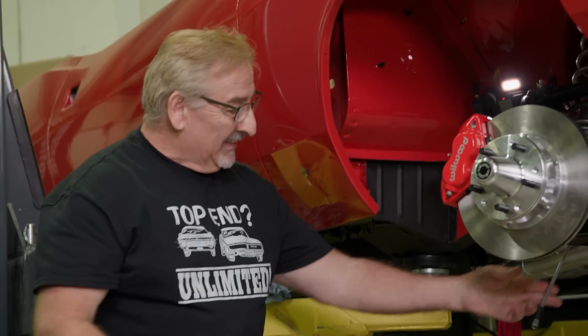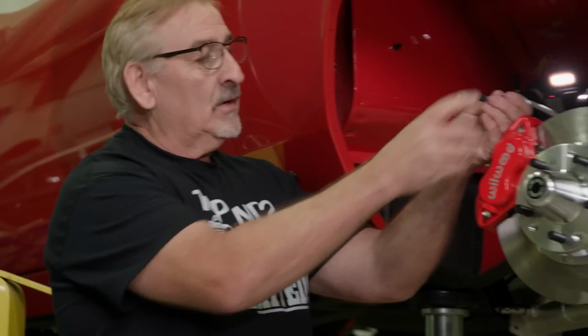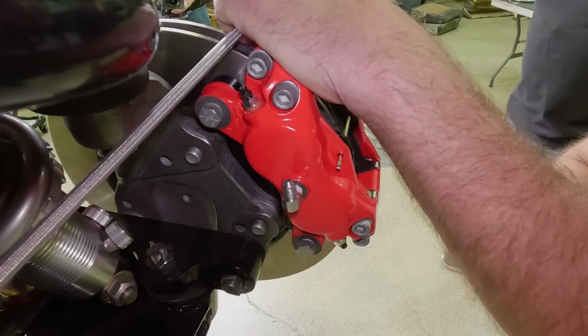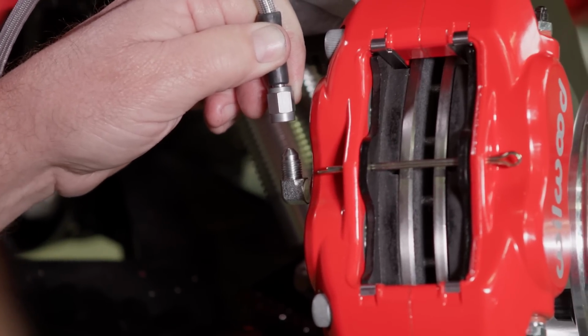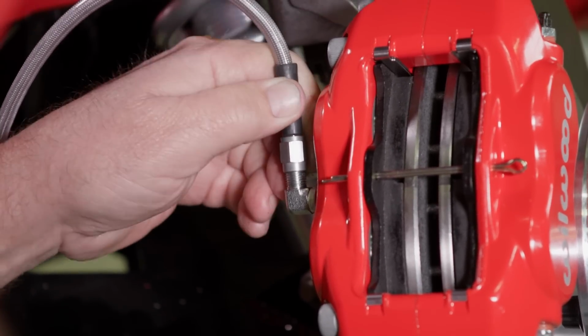Okay. Last thing to talk about is this little connection here. This is so cool. I compared this to an original. This just is a really clean setup. It's braided line. It's got a rubber protector over the outside of it. Simply goes on like that right there.